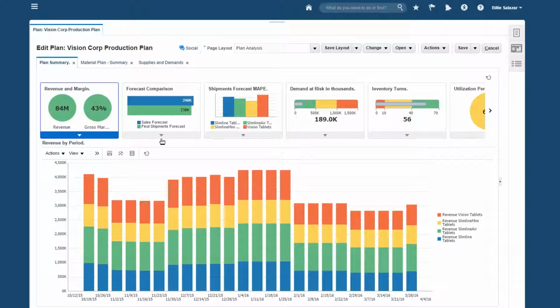I can start by reviewing a summary of our company's overall supply chain performance. Again, this summary dashboard is just one example and can be completely configured to fit your needs. In the first info tile, I'm able to visualize the expected revenue trends over the next few months.